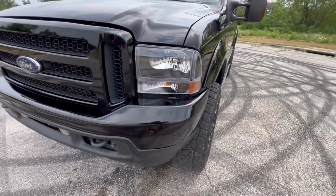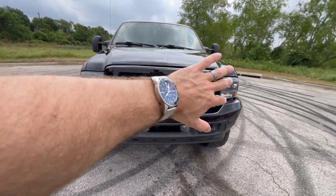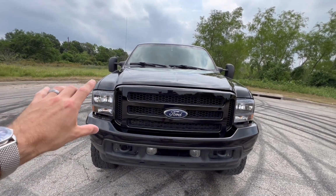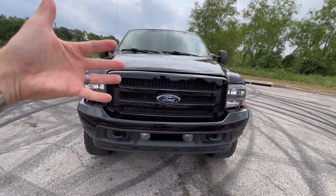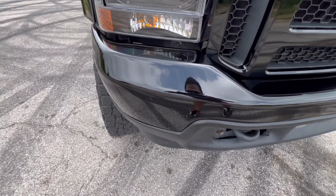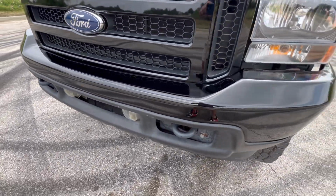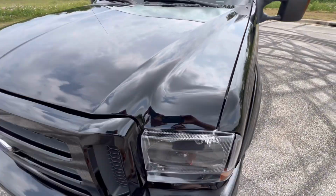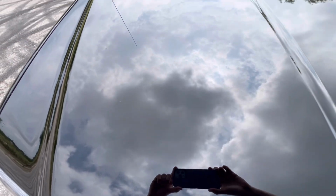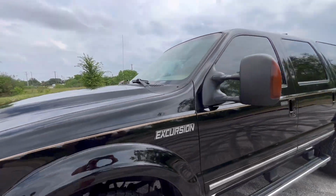Coming around front, it does have the upgraded 05 grill, right? So it wouldn't have come in 04 with this style of grill. So it's been upgraded with, I guess you call it, the bar grill there. Look at this bumper, painted to match black. Absolutely stellar, beautiful, clean. Check out the hood. Guys, this truck is so special.